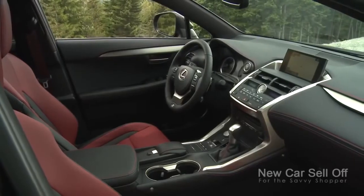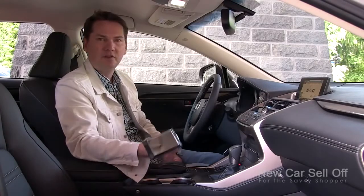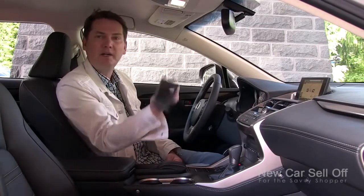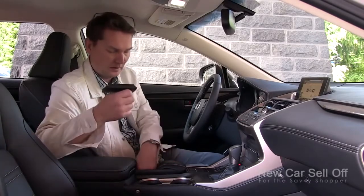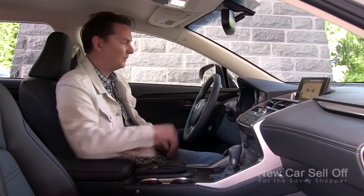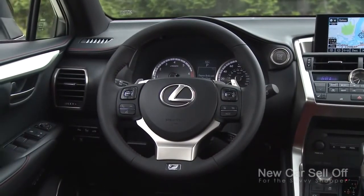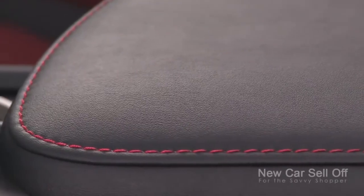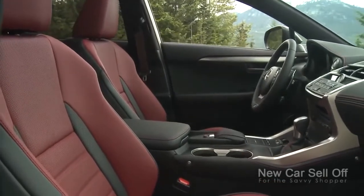You've got two cup holders, a nice sized glove box. Here's a nice little feature. Inside, you pull the top off this area and there's a compact mirror for people, well, women to check their makeup. I suspect most people will take this out and just leave their cell phone in there. The steering wheel is similar to the IS. The controls are very Lexus-like. Beautifully crafted in here, nice materials.